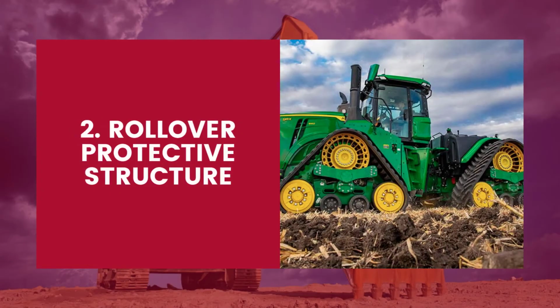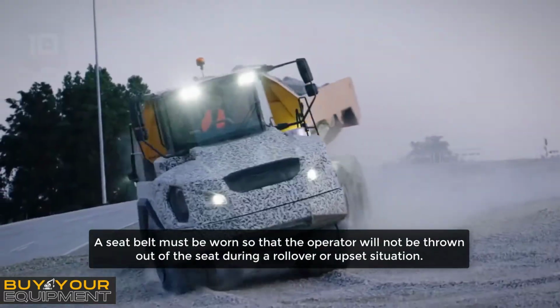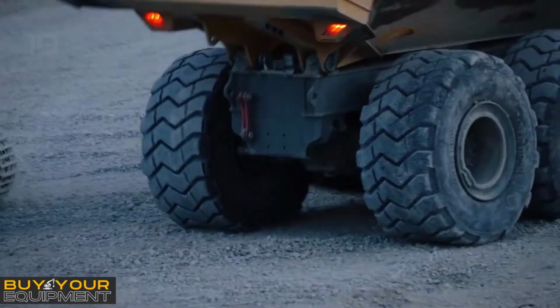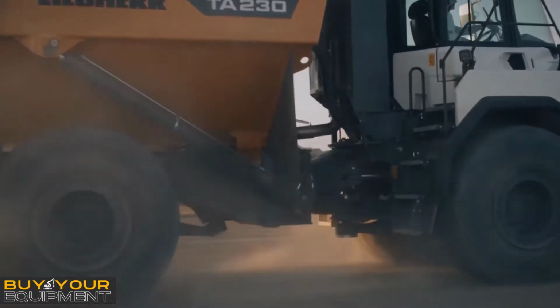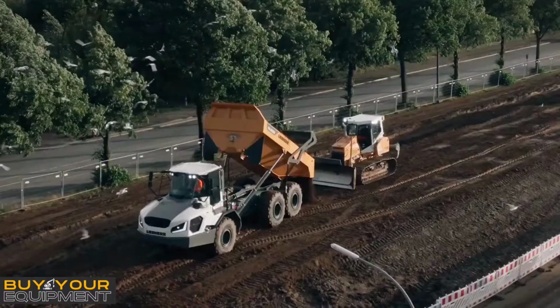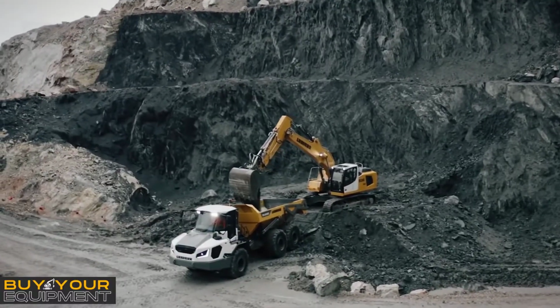Number 2, rollover protective structure. A seat belt must be worn so that the operator will not be thrown out of the seat during a rollover or upset situation. If working on slopes, try to avoid moving across the face of the slope. Try to operate up and down the slope face if possible. Use extreme caution when operating near open excavations.